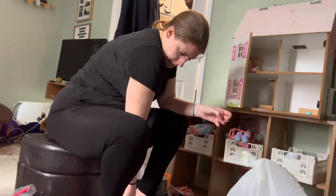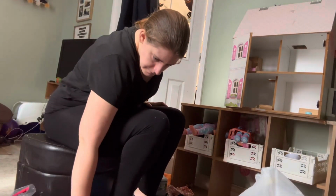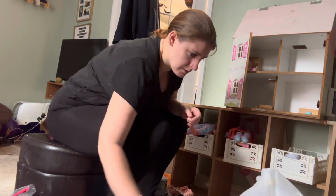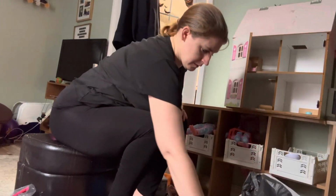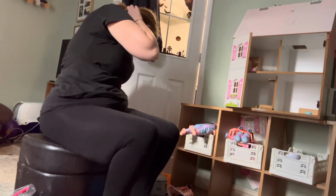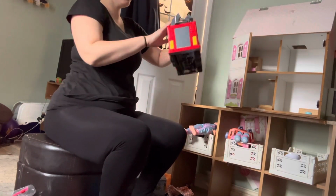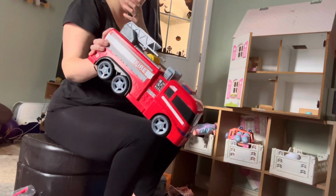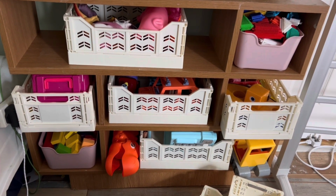I'm sure I've got rid of that toy gun before, and it's found its way back somehow, so that is going. It's so big, it takes up so much room, and as you know, we've only got a small home and we don't have room for lots of big toys or lots of stuff. And I was umming and ahhing about the fire engine. I couldn't remember when she played with it last. So far this is what we've got.